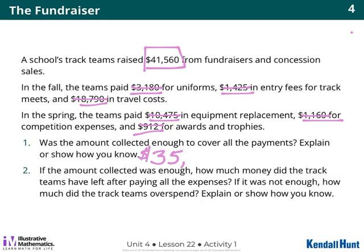Okay, so if I got $35,942, right? The big question we're trying to answer is, is that enough to cover all the payments? Is this number bigger or smaller than 41,560? Smaller. Thank you. So yes, they have enough to cover all of their payments. Does that make sense? Okay.